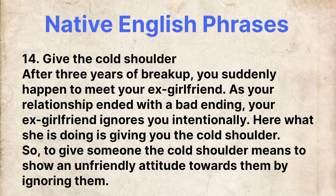Number 14. Give the cold shoulder. After 3 years of breakup, you suddenly happen to meet your ex girlfriend. As your relationship ended with a bad ending, your ex girlfriend ignores you intentionally. Here, what she is doing is giving you the cold shoulder. So, to give someone the cold shoulder means to show an unfriendly attitude towards them by ignoring them.